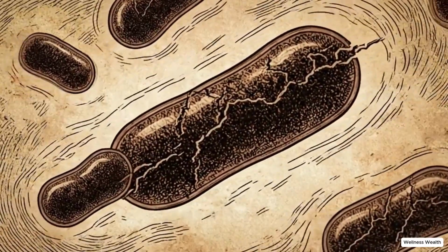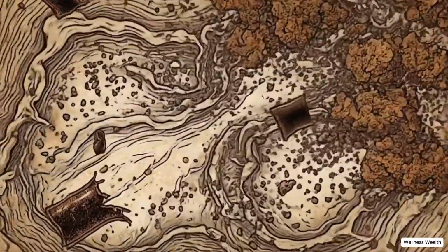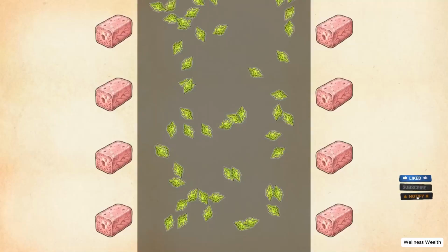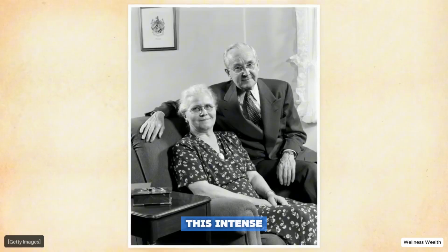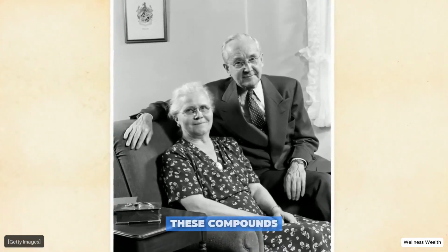As massive numbers of harmful bacteria die off and rupture, they dump their internal toxins straight into your gut. Your body has to urgently flush that dense debris out of your system, which makes you feel uncomfortable for 3 to 5 days. This intense reaction happens because our bodies are no longer used to these compounds.